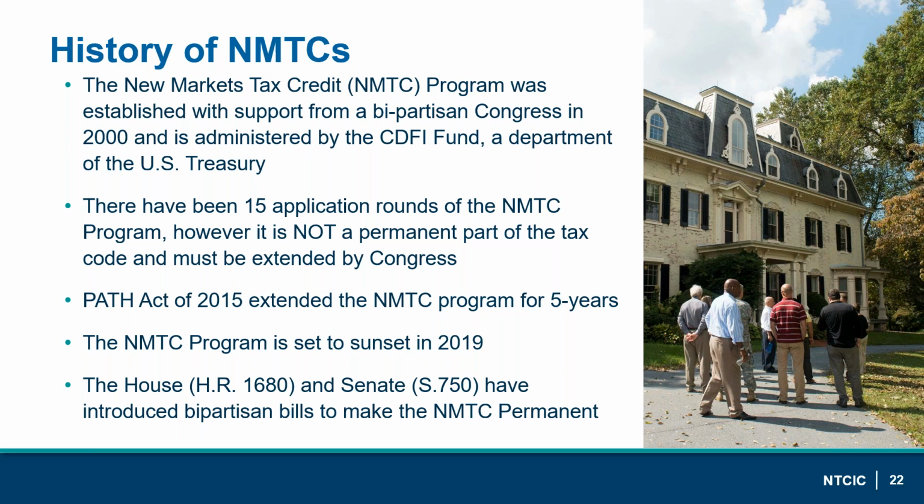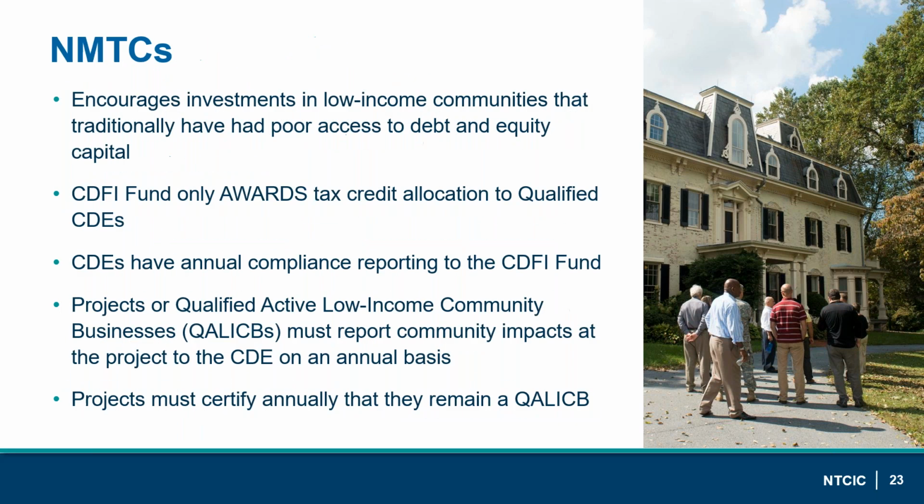In fact, over the past 19 years, Congress usually extends the program every year or every other year, except in 2015, the PATH Act of 2015 did provide a 5-year extension through 2019. And as you may know, this is 2019. So if Congress does not extend or make the program permanent, there will be no more application rounds for the tax credit after the calendar year 2019 round. However, I want to note that both the House and the Senate recently introduced bipartisan bills, that was last Tuesday, to make the tax credit permanent.